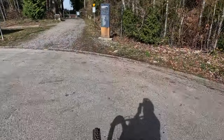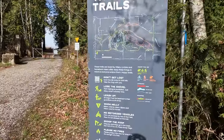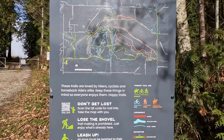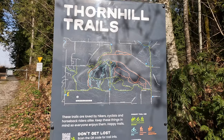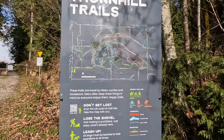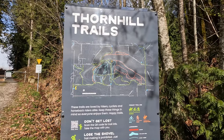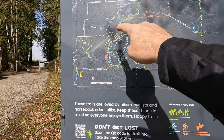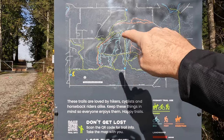Okay, so here we are at Thornhill. Just to share an overview of the network: lots of trails, blues mostly, a couple blacks, a couple greens. Pretty big network, but super fun to ride and perfect for testing e-bikes because it's just loops all the way through the network here. So I can get lots of laps.